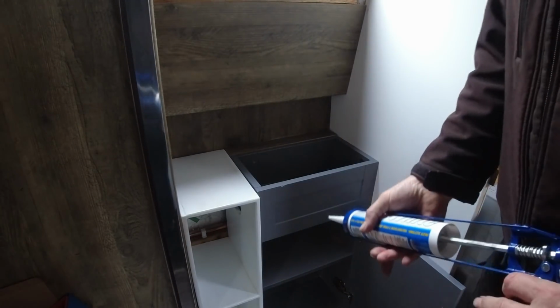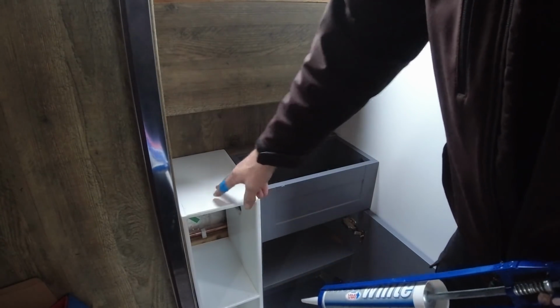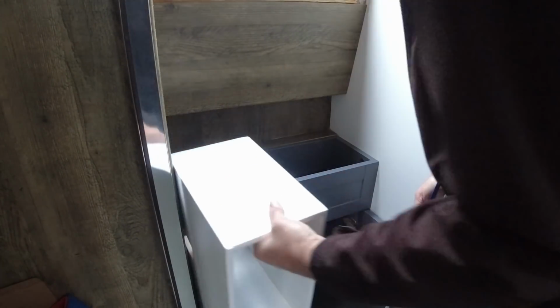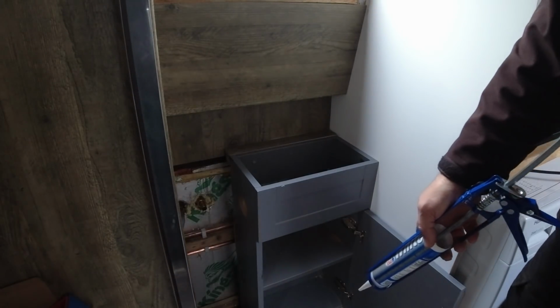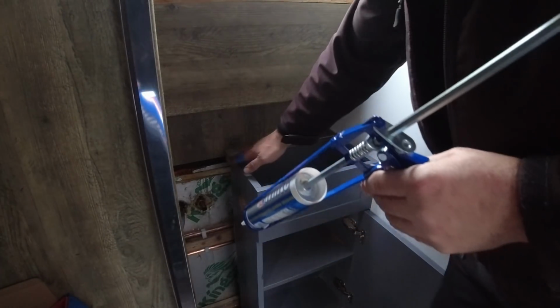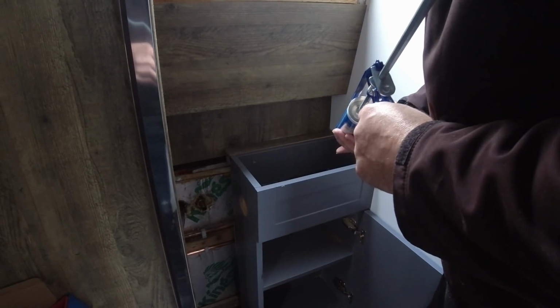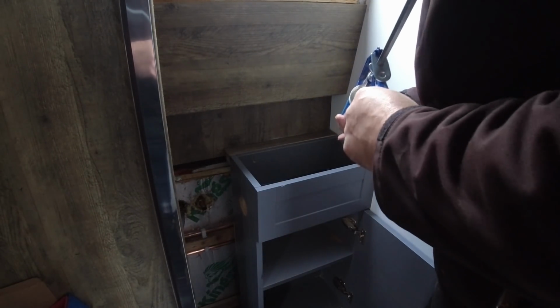Right, to do this, I'm going to take that out because I don't want to get any silicone on it. So that's coming out of the way for a second. And then I'm just going to silicone round the edge, and then that'll hold the sink in. I could screw it in, but I think this is just going to be an easier way of doing it. So stand by.